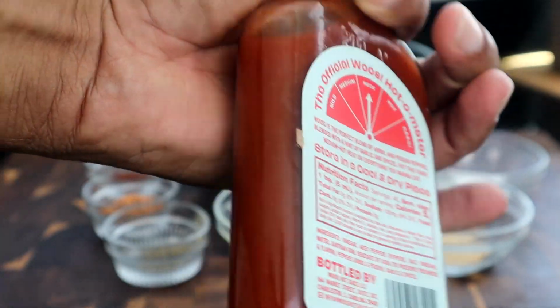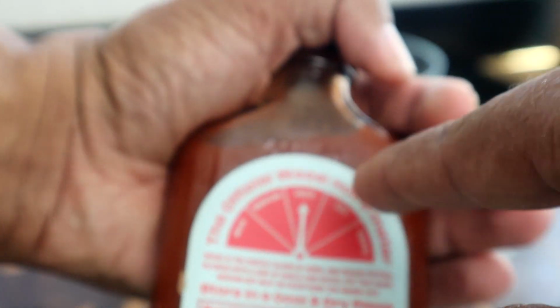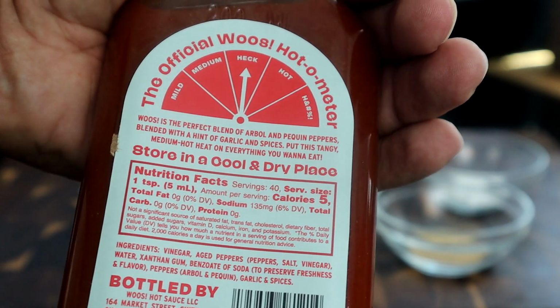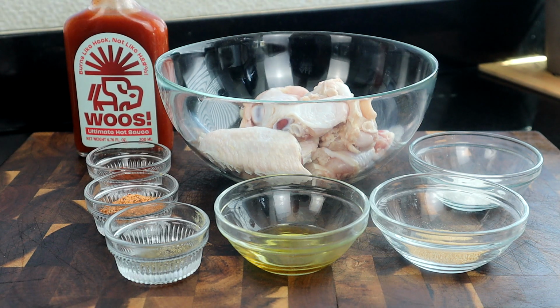Now, this version is their heck version. So they have a mild, medium, a heck, a hot, and a what the hell version. So we're gonna use the heck version, but I wanna kind of really get a feel of this hot sauce so I give you guys a true review on how it tastes. And guys, I can't wait to taste it. I haven't even tried it, but I'm gonna let you guys know exactly how it tastes. All right, so let's go ahead and get started.